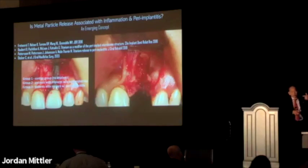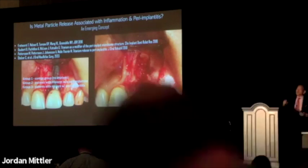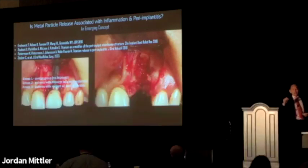This was a control study. They had 3 groups, 60 patients, each divided into 20. The control group had no implants. Then there were 2 groups that had implants, also 20 each: 20 with peri-implantitis and 20 without. What they wanted to do is what's called a titanium challenge test.